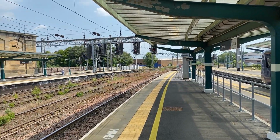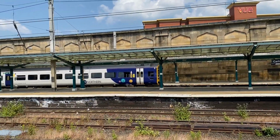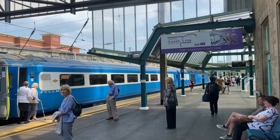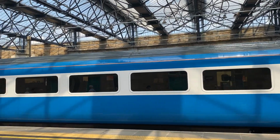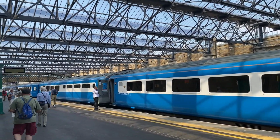So here we are up in Carlisle and the weather couldn't be more perfect. Really, really beautiful day, really, really hot. And it's a fantastic station up in Carlisle, a lovely, lovely glass roof. However, because it was a really hot day, it was like standing in a greenhouse. The heat underneath this glass roof was absolutely immense.